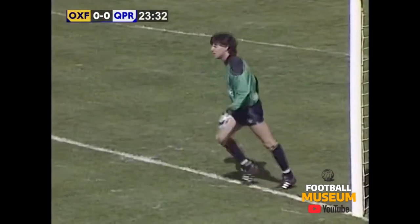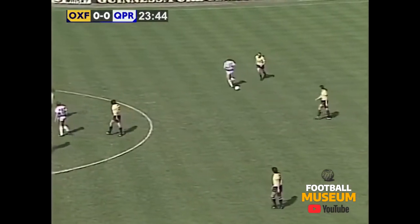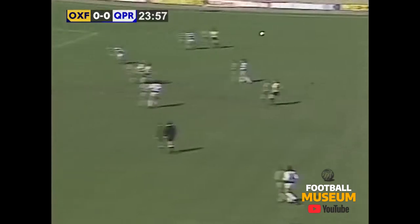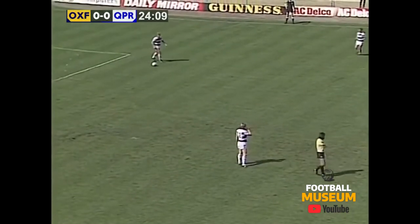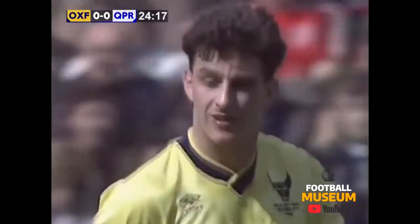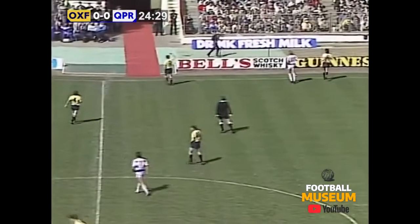Judge will take it. McDonald again above Aldridge. Bannister climbing all over the back of Briggs. A free kick to Oxford, which Langan will take. Header for Rangers. Little Phillips getting in. Now an offside. Phillips. Throw.